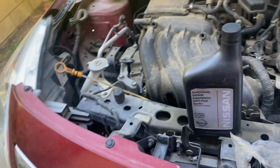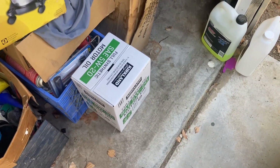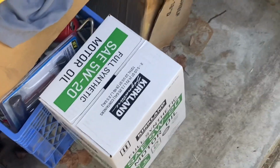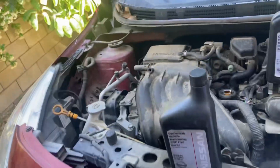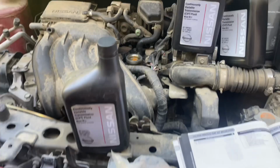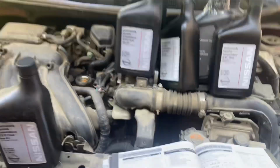Oh, and I've always used synthetic oil for the engine. I'm using Kirkland. Doesn't matter, they're all the same. Synthetic. Yes, I know this is the wrong type. Mine's 530. But the wife bought the wrong kind, and I really don't care. It's close enough for this truck. This thing's old, so I don't care. Oil's oil, for the most part. But up to a point.